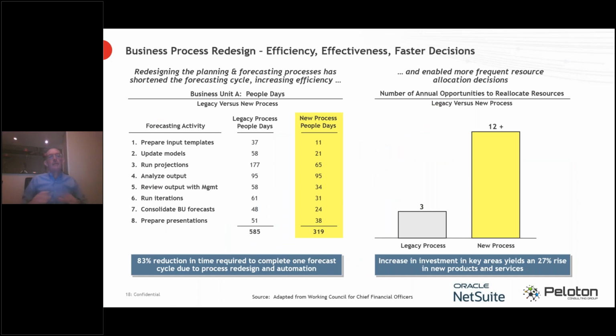Business process redesign, a fundamental best practice, specifically when we think about moving down a finance digital transformation path, but just as a general best practice. As we look to improve our capabilities and live up to our finance FP&A manifesto, a large part of that is to streamline wherever we can our business processes, make them more efficient, make them more effective, and hopefully enable faster, better decisions. This happens to be an example of an organization who stepped back and said, it just takes us way too long to do our regular forecasts.